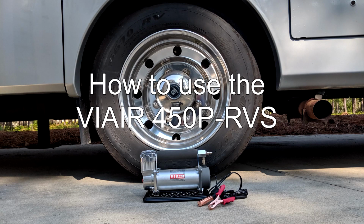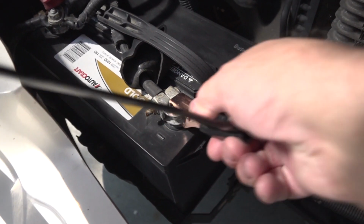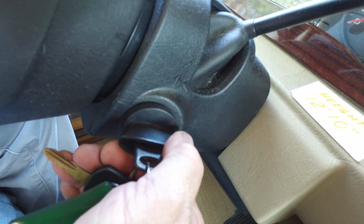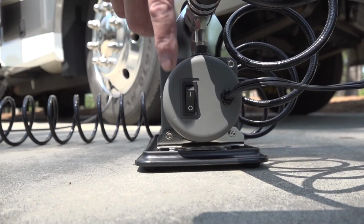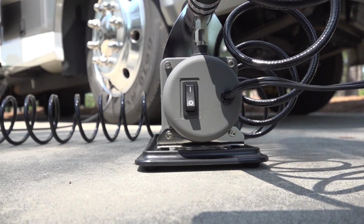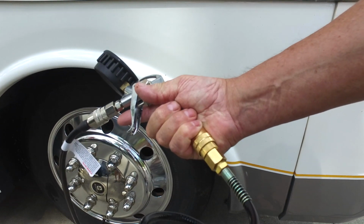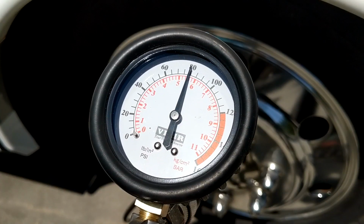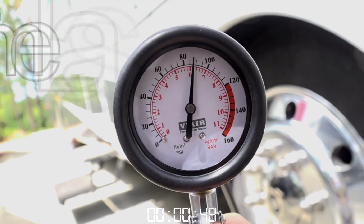How to use the Viair 450P RV compressor. When it's time to use the compressor, you simply attach the heavy-duty battery clamps to the RV's battery and start the engine. Connect the tire chuck to a tire valve stem and turn the unit on. The 450P RV comes with the close-ended gas station style air gun for added convenience. I let 10 pounds of air out of this tire so I can really test the compressor.